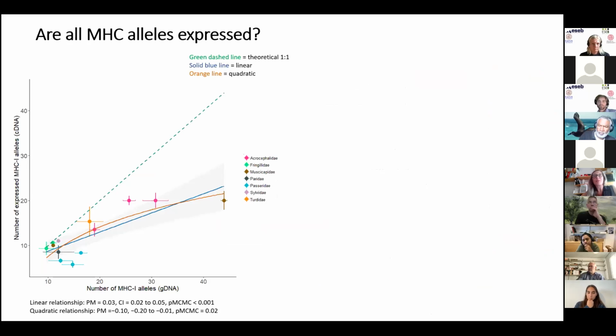And here is our main results. So on the x-axis here, you've got the number of MHC1 alleles in genomic DNA, and on the y-axis, we've got the number of those that are expressed. Each of the data points is representing a species mean, and they're colored by the taxonomic family that they belong to. The green dashed line is showing the one-to-one relationship, that all scenario. So this is where we would expect the data to be if everything was being expressed. So what will jump out at you is that not all the MHC class 1 alleles that these species have at their disposal are being expressed.